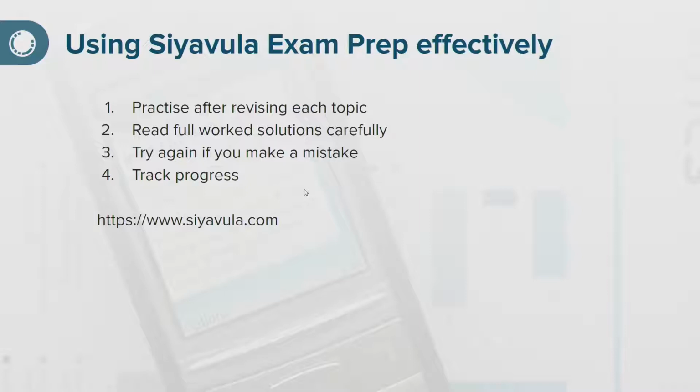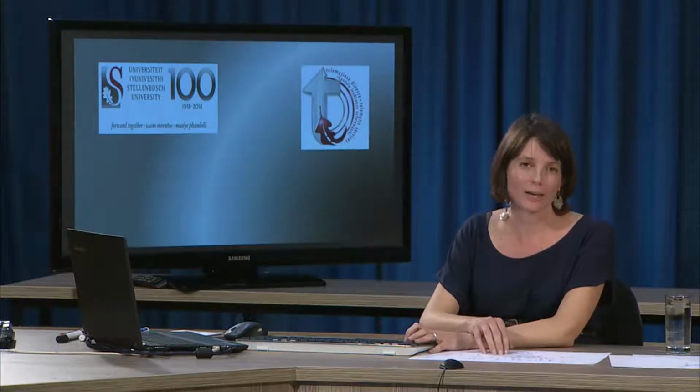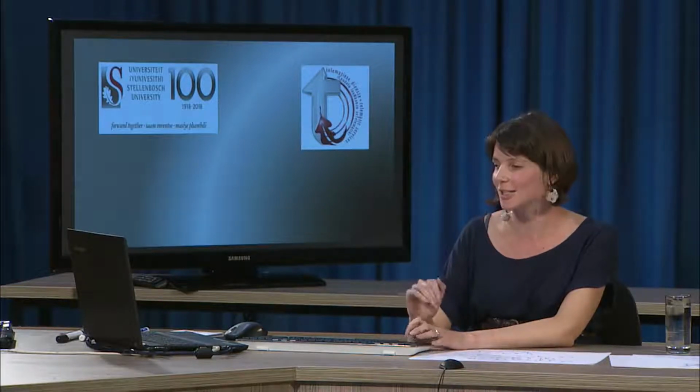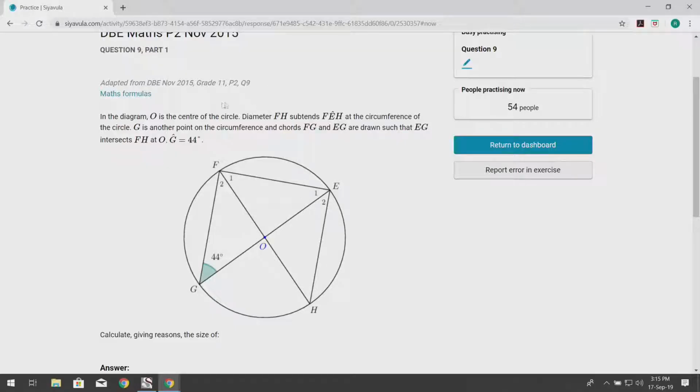We should be doing this after having revised. So you should already have your summaries and your notes for Euclidean geometry. This would include your theorems. So you know those theorems, and you have to put some work into learning and memorizing them. But while you're doing Siyavula practice, feel free to have them with you. You can consult them. It's not an official test. It is a learning process. You can have your notes with you, but you do need those notes done. Okay, so let's see what this says. So in the diagram, O is the center of the circle, diameter FH.